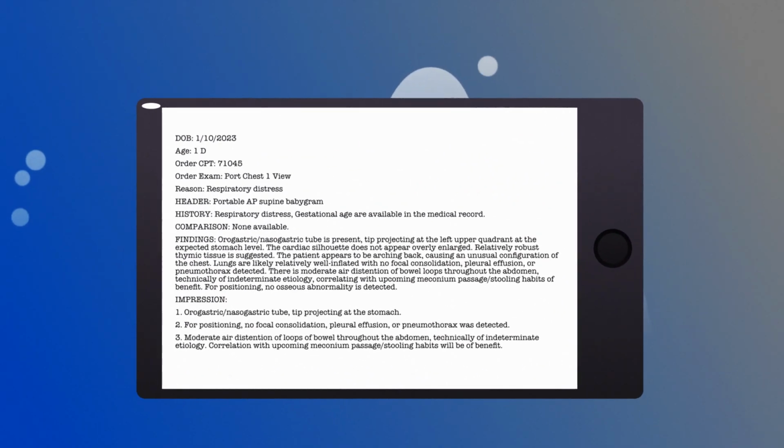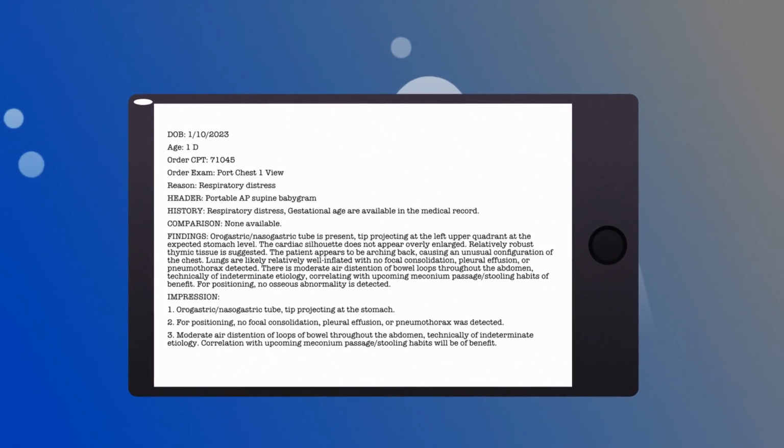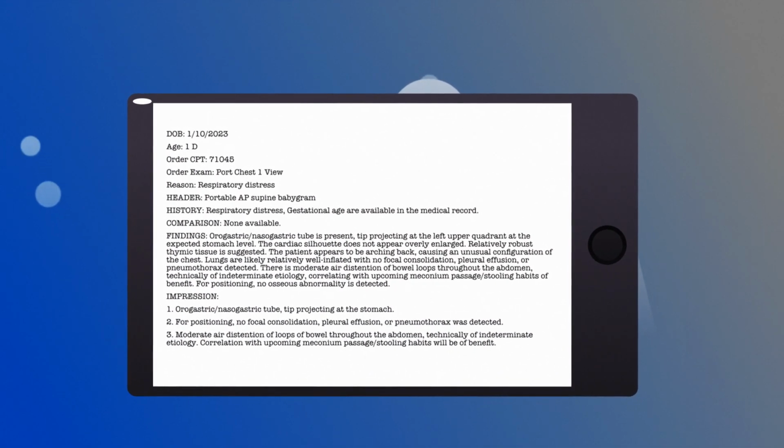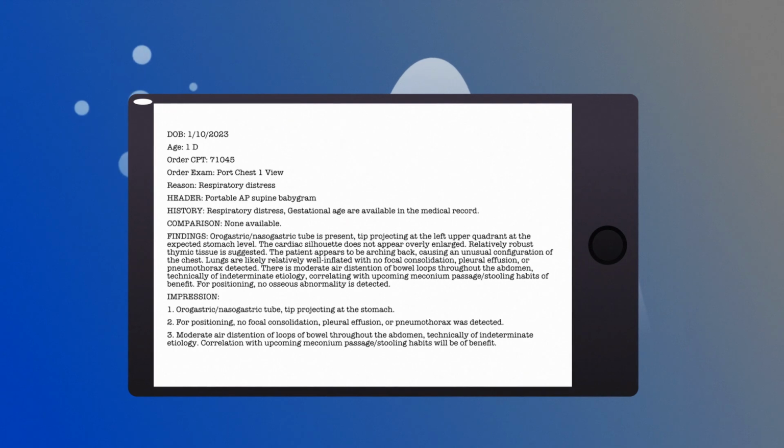Let's look at this report example. Date of birth 10/20/23, age 1 day, order CPT 71045, order exam portable chest 1 view, reason respiratory distress, header portable AP supine babygram. History, respiratory distress, gestational age are available in the medical record. Comparison, none available. Impression, 1 orogastric nasogastric tube, tip projecting at the stomach.